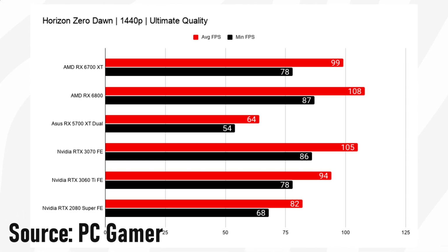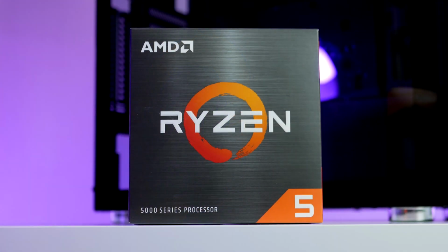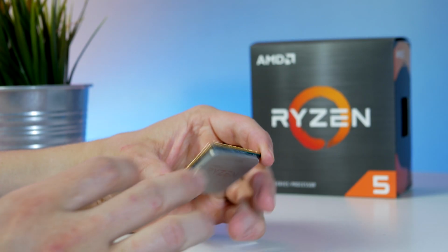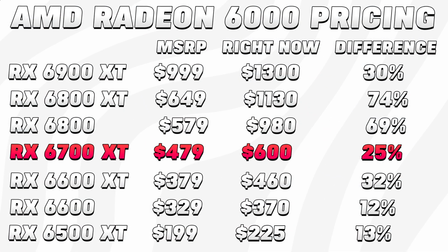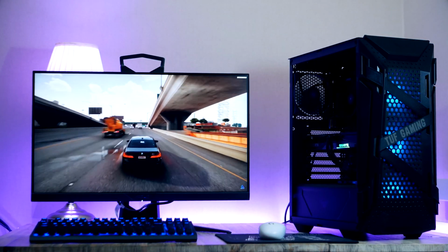However, if you have already picked up a 5th-gen Ryzen CPU, you want to consider the 6700 XT, as you can activate something called Smart Access Memory, or SAM, and ultimately unlock more framerate for free. Nevertheless, the 6700 XT has seen a nice price drop while the 3060 Ti hasn't, so definitely keep that in mind guys. But let's dive a bit deeper into the Nvidia lineup of cards.